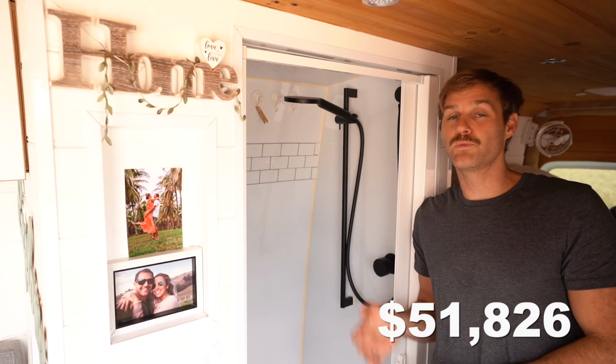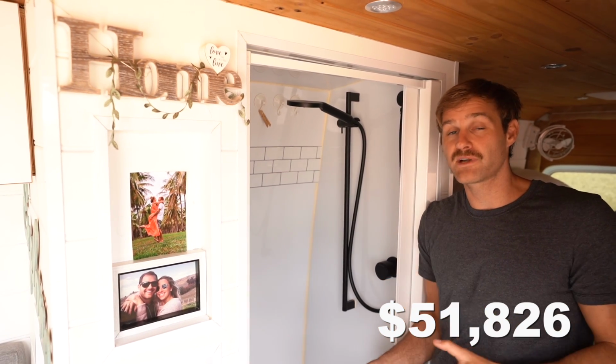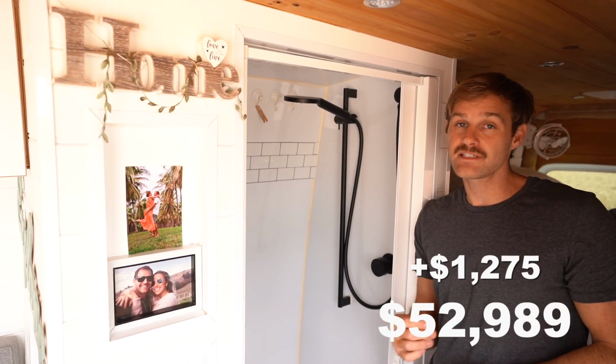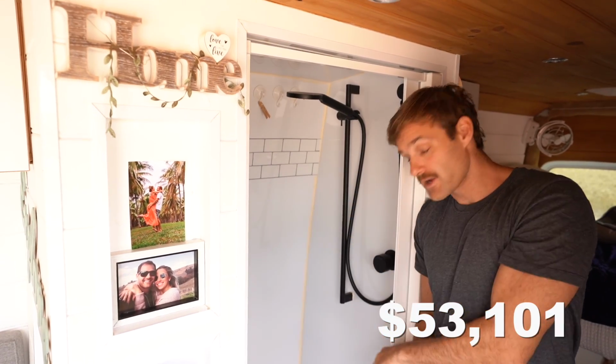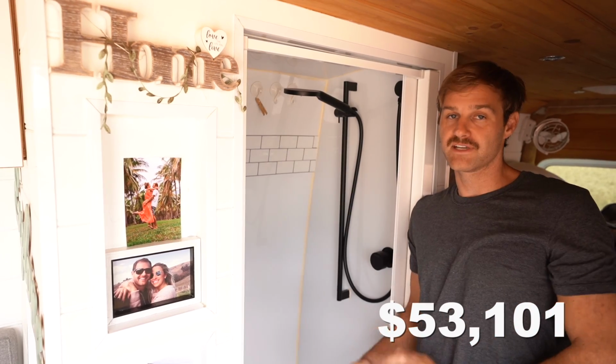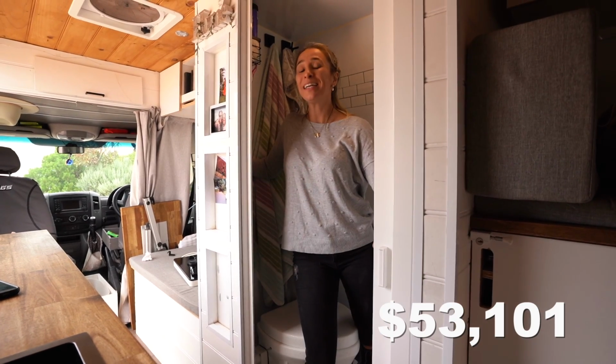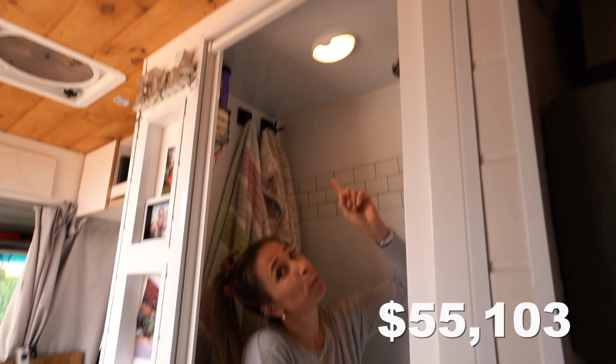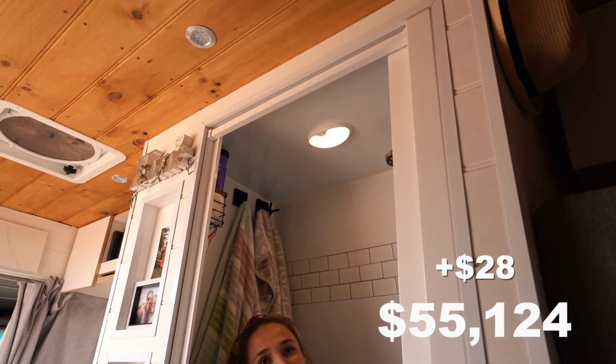Now we have the bathroom. We decided to build our own bathroom over the prefabricated ones, and it cost us $1,275. That includes all of the timber, the tray on the bottom, and all of the walls and fixings. Self-cleaning shower door, $367. Nature's Head composting toilet, $1,635. Waterproof bathroom light, $28. Shower head and shower mixer is $200.